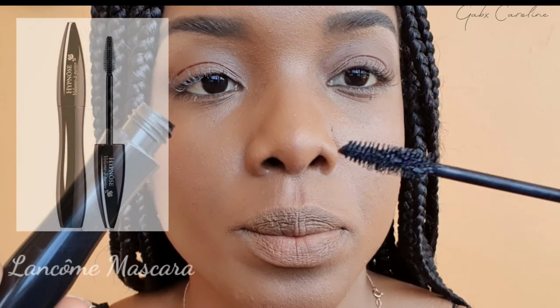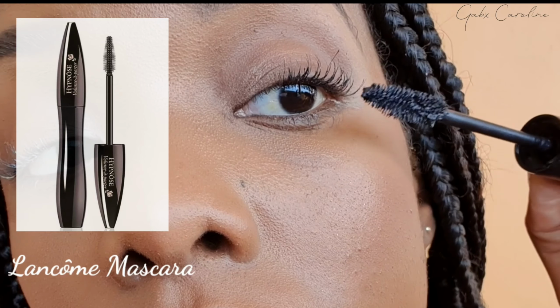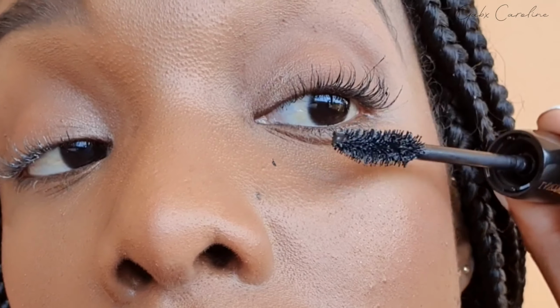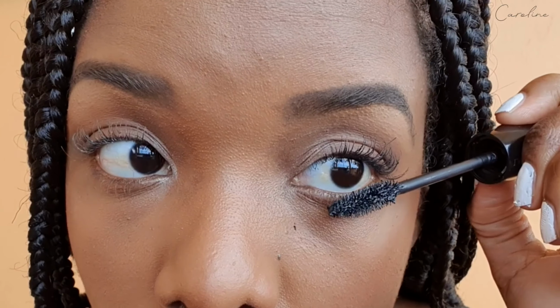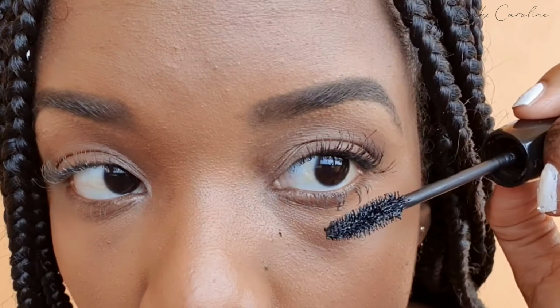Now, before that primer fully dries down, I go in with the Lancome mascara. I have a very particular way that I do my mascara. I like to pull my lashes out first to really get them at the root, and then I go in and add mascara to the ends. It's just how I've been always doing my mascara, and I really like it. To me, it avoids the clumpiness, and I get my lashes looking just how I like them.